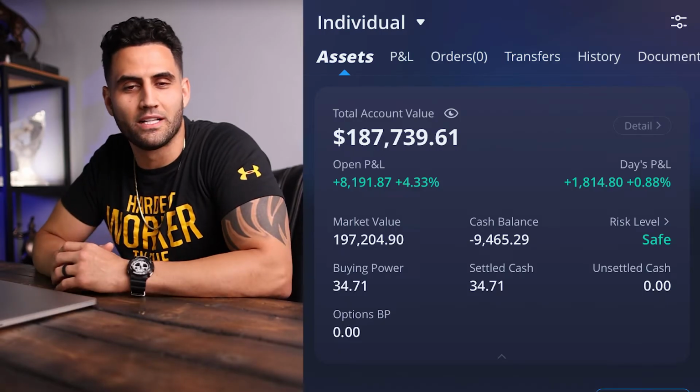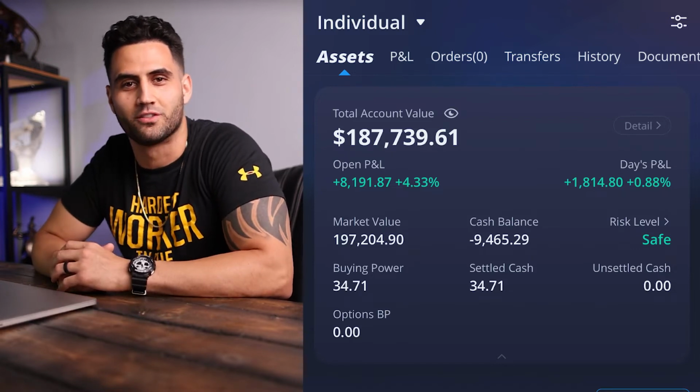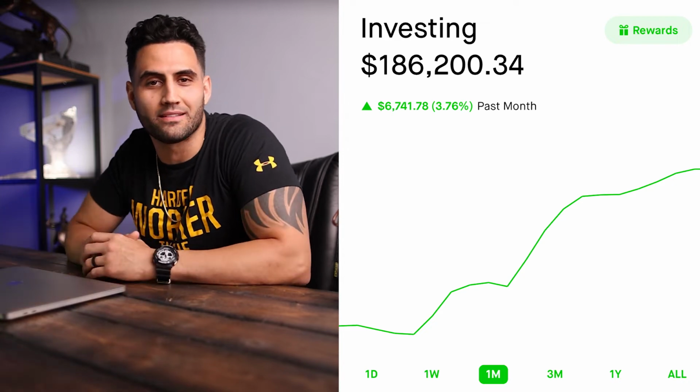We're also going to go over my dividend portfolio, which is currently sitting above $197,000. And last but not least, we're going to discuss the big changes that are coming to the portfolio pretty soon, maybe as early as next week. And while we're at it, we might as well take a peek at my options trading account, which is currently around $186,000, and we'll go over what I'm thinking of doing next in that account. So without further ado, let's get into the video.